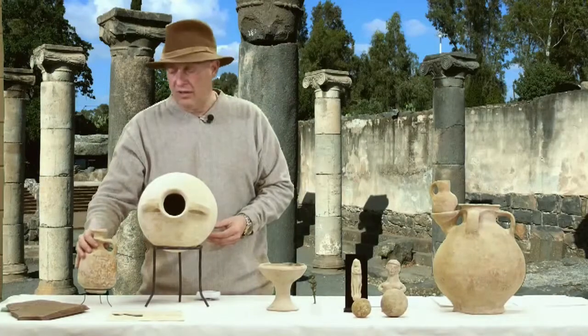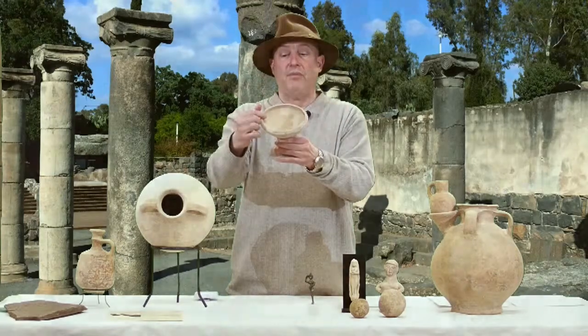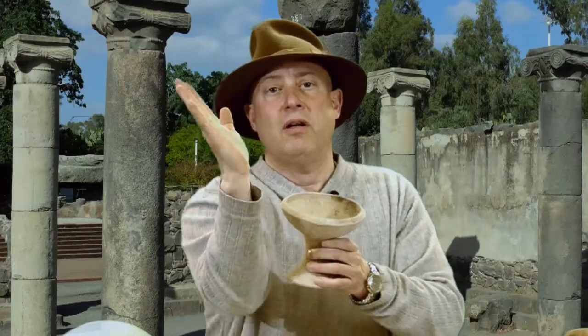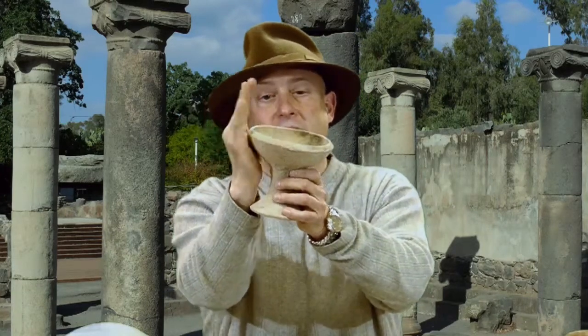Also, we have what is called a chalice. This is an Iron Age chalice. And you can see on the top rim right here, it's very hard to see, but you can see how the rim actually cuts in like this. Not outward, but inward. So we call that inverted. If it goes out, it's everted. So it's an inverted rim.